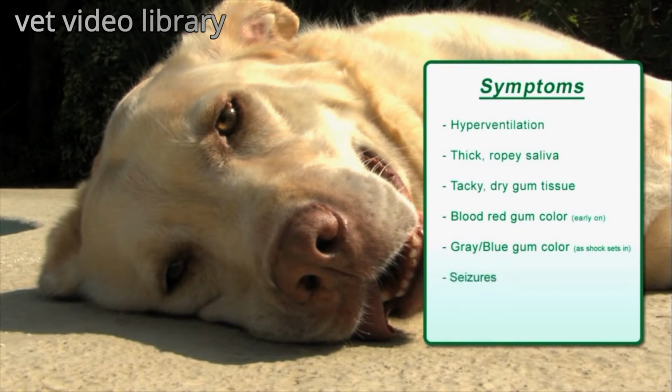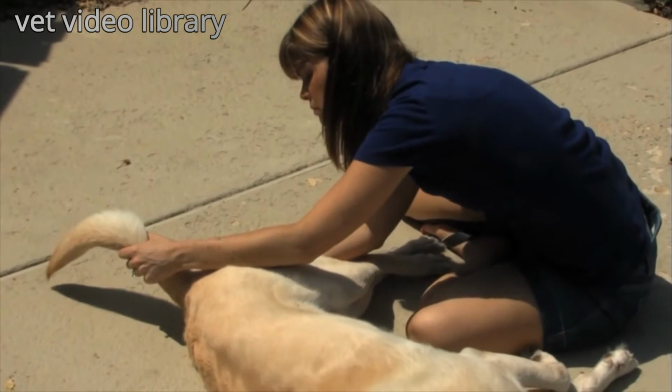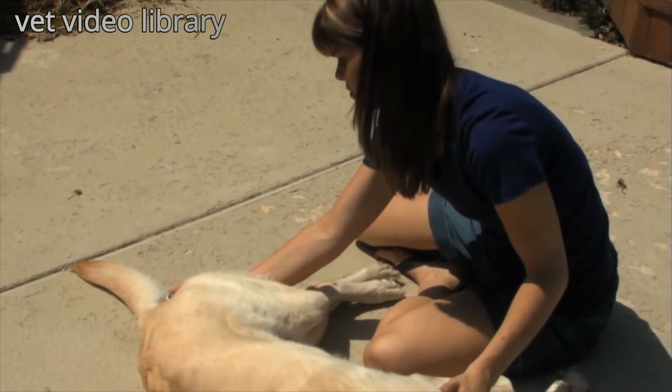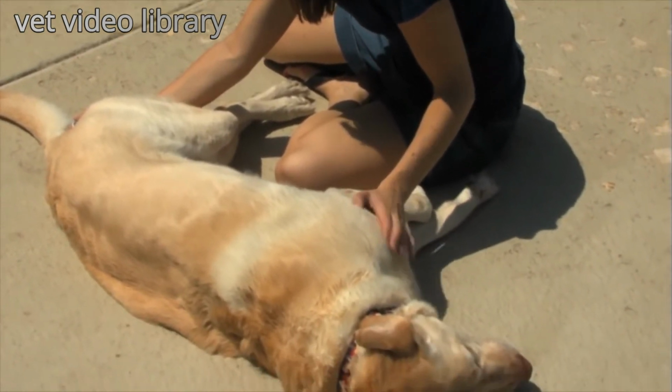Seizures occur as the brain overheats and cascades of physiologic breakdowns occur. If it is possible to take a rectal temperature, it may reach 106 degrees or higher. The pet must be cooled quickly and taken to the veterinarian as soon as possible.